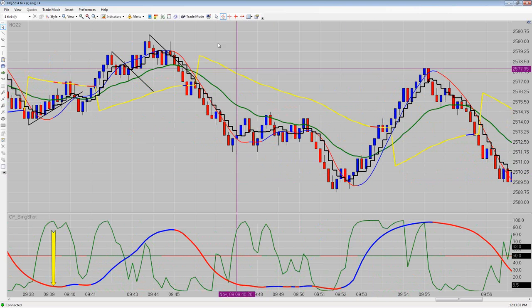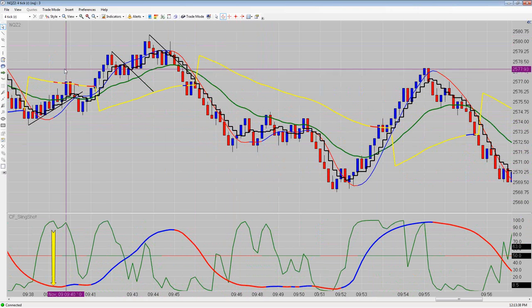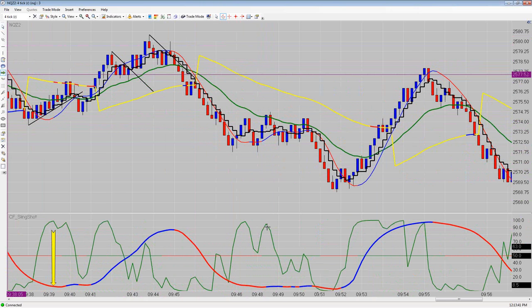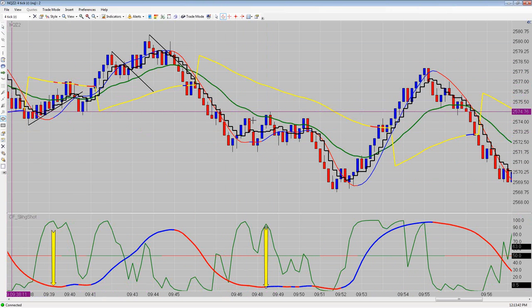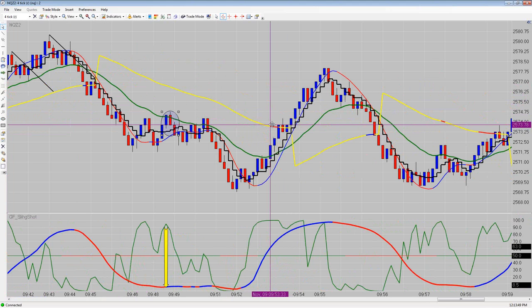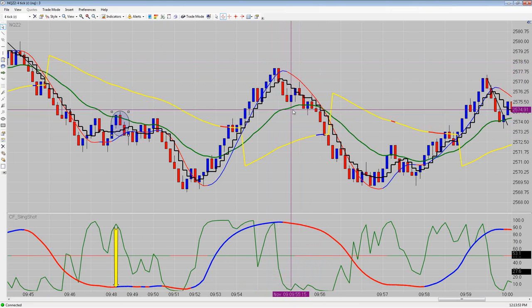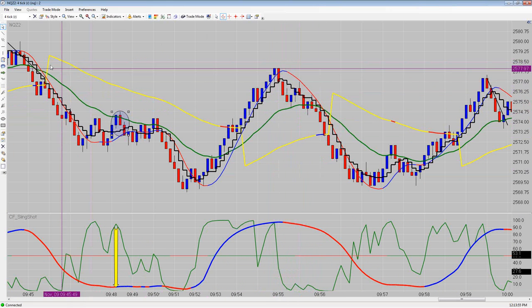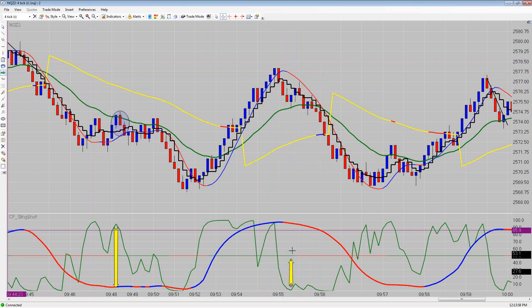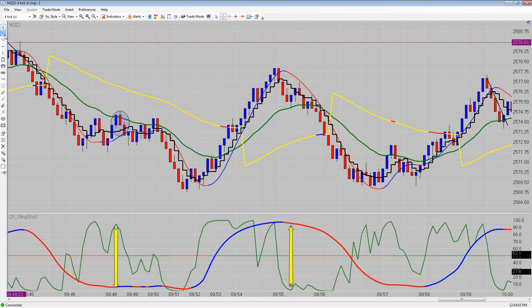But if you're looking for the divergence, the test of the BBC and the down close, we had plenty of those. We have those every single day. Right in here was an opportunity to short based on that. We had another one right in here. Tested the BBC, gave an up close with bullish divergence. Now, typically, I might not have gotten into this, but we had a nice trend line going down right there.